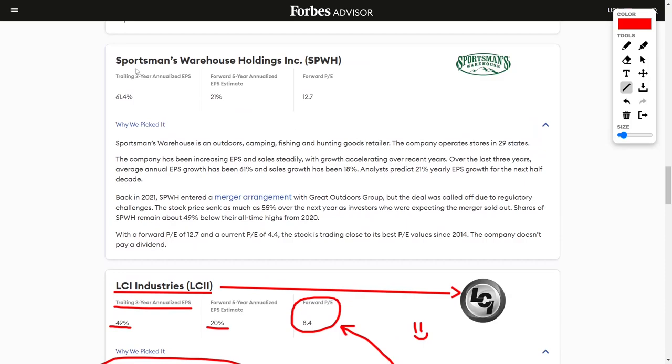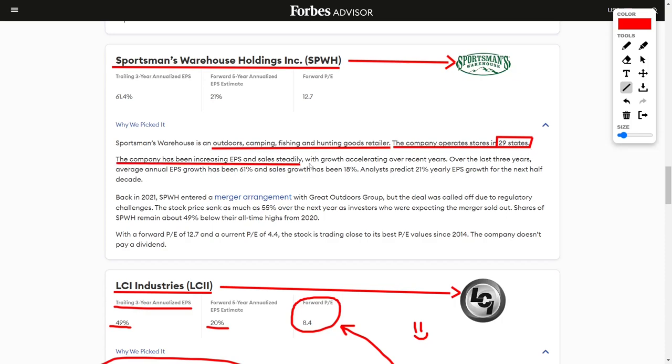This brings us to our next pick, which is Sportsman's Warehouse. Sportsman's Warehouse is the ultimate destination for all of your outdoor needs, from camping gear to fishing and hunting equipment. With stores in 29 states, they've got you covered no matter where your adventure takes you. Now, let's talk about their financial performance. Sportsman's Warehouse has been on a steady upward trajectory, with earnings per share and sales increasing year after year.